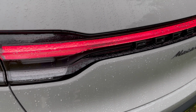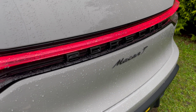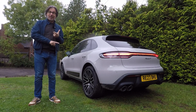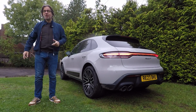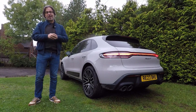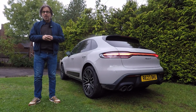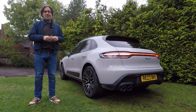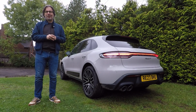So yes, the Macan T does an amazing impression of a hot hatchback, but if you want your Macan to drive like a Porsche and sound like a Porsche, forget the Macan T's less is more philosophy. Pay the small amount extra for the S, because when it comes to Macans, more and more is the philosophy to stick to.